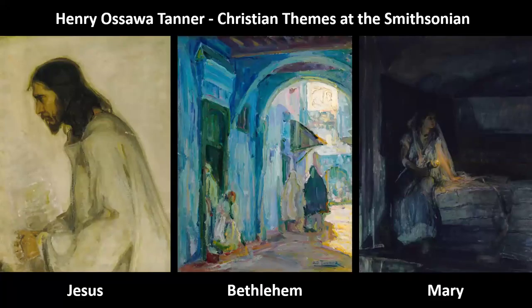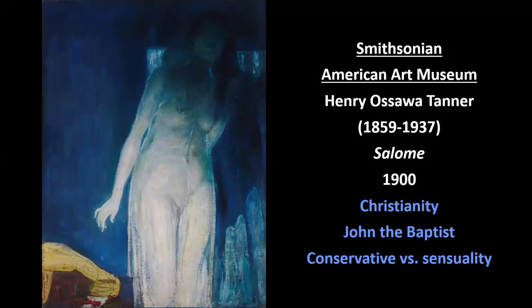And so you see frequently Christian themes in Tanner's later works, as evident by these three examples at the Smithsonian. So you have Jesus on the left, the city of Bethlehem in the center, and Mary on the right. He did a number of other works, though, of religious theme. This is Salome. This is from 1900.